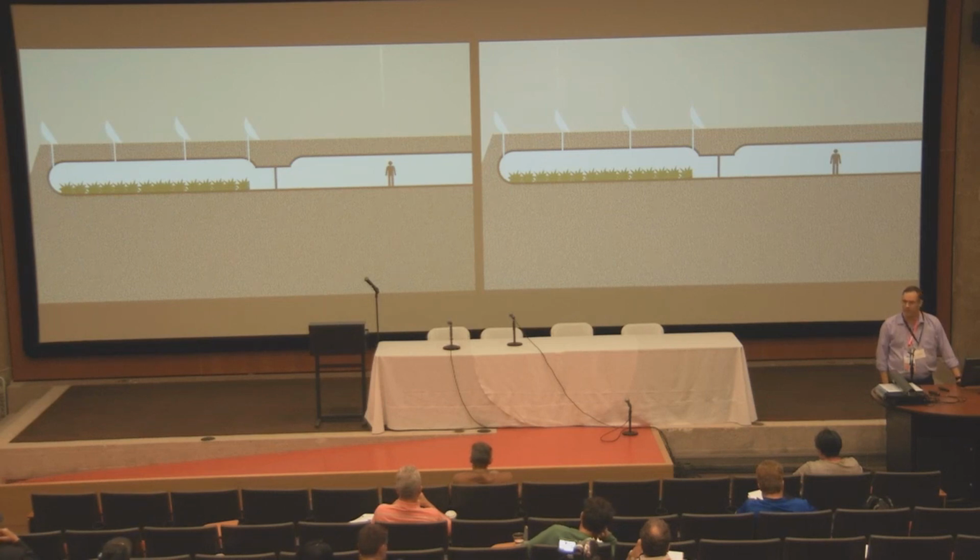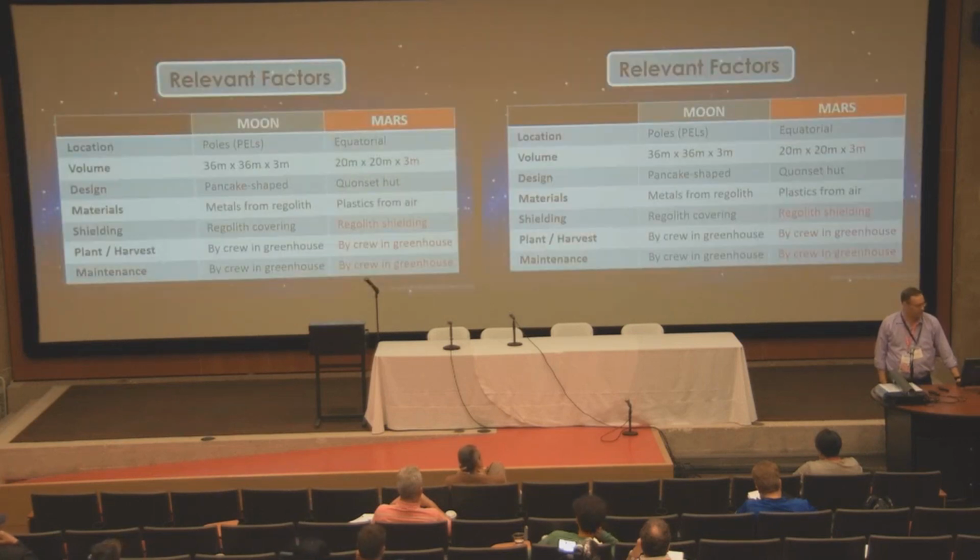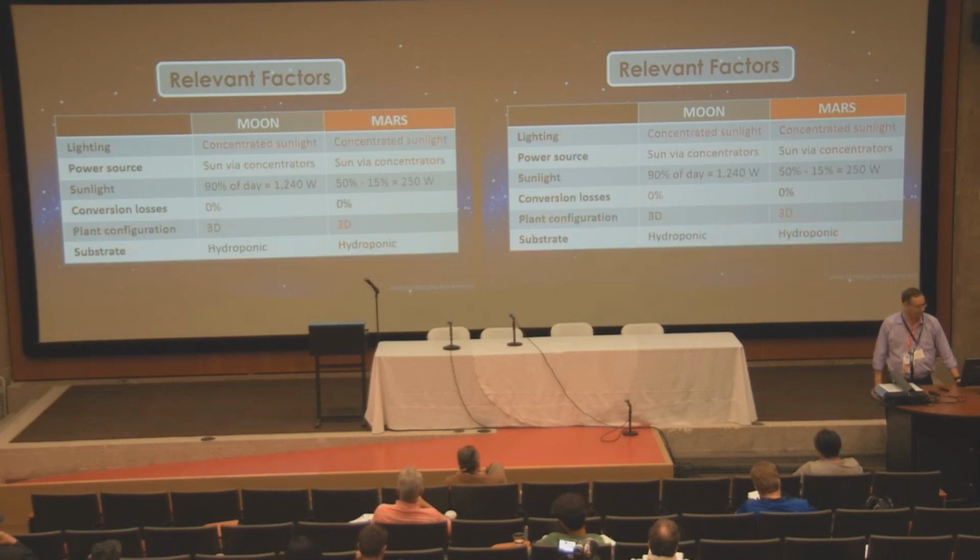In which case, if you can start shielding the greenhouses and bringing in light in this manner, and you can bring a lot more light from a larger area in through these light pipes, then you can actually start doing 3D farming on Mars. So here is changing those relevant factors by the different approaches that I'm talking about. Now your volume of growth on Mars is increasing. You do have the regolith shielding, so now the crew can go into the greenhouse and handle things themselves directly. You have the solar concentrators. You don't have the conversion losses like you had with the photovoltaic cells.